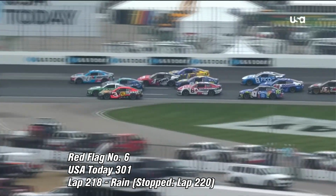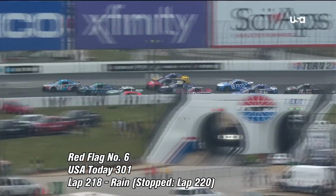So the Coca-Cola 600 is official. Christopher Bell is the winner. We had heard some rain on the radio. Looking out the window, I don't really see that. That might have been Reddick screaming it because he was out front. Yeah, that was just right there.